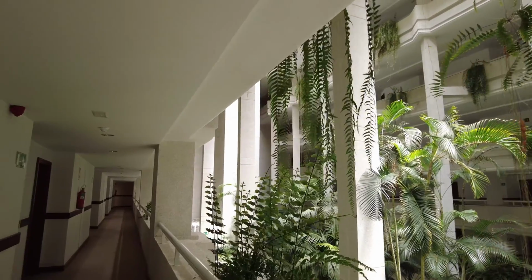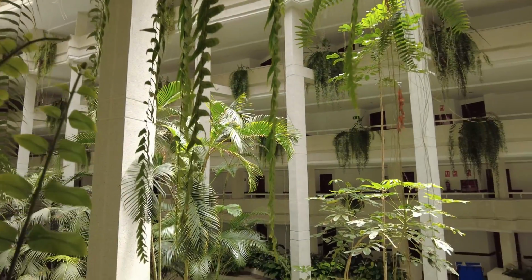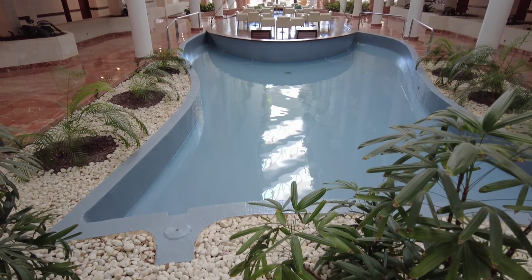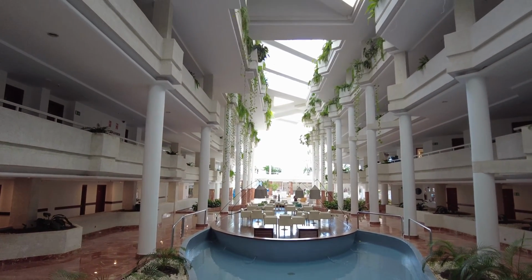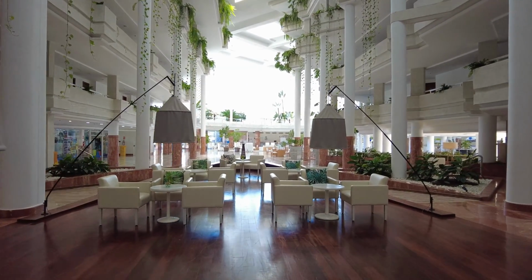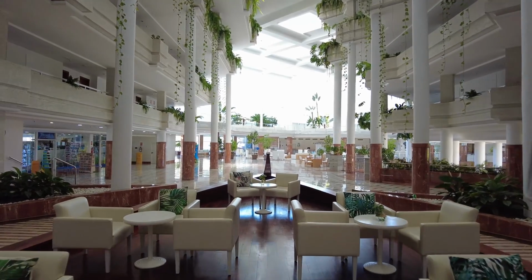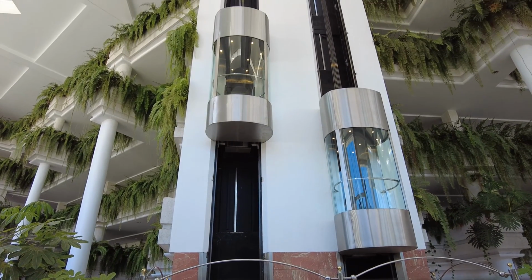Now, I don't know about you, but when I arrive at a new hotel, I like to go for a little walk and get my bearings. And I love all the plants cascading around the corridors. In the main reception as well, there's this beautiful water feature, and it is just huge with the light beaming through the ceiling. Loads of places as well to just chill out, sit down and relax. No time for me to relax. I had to have a look around and have a few goes on the glass elevator as well.